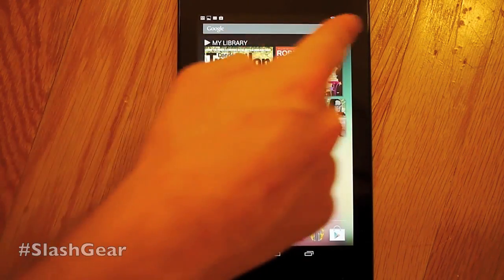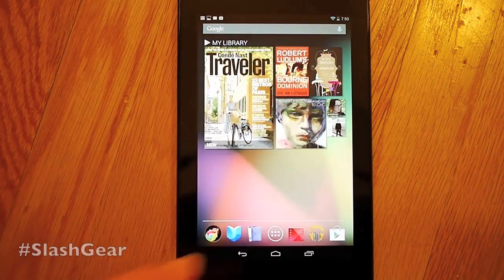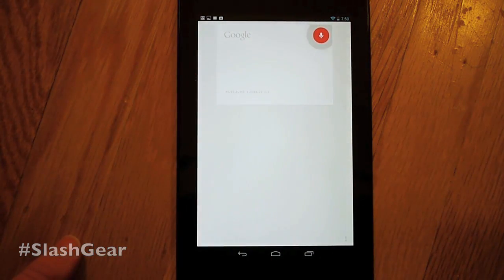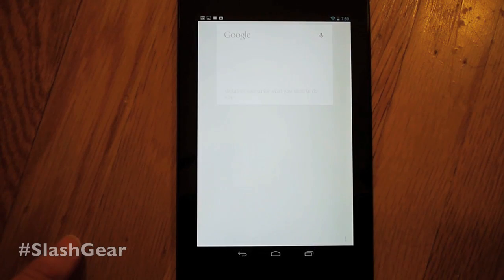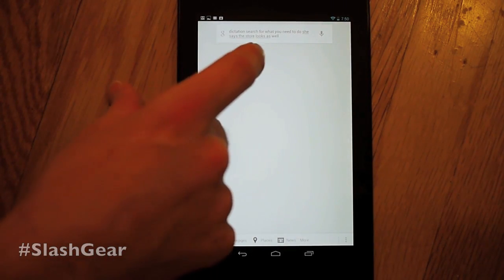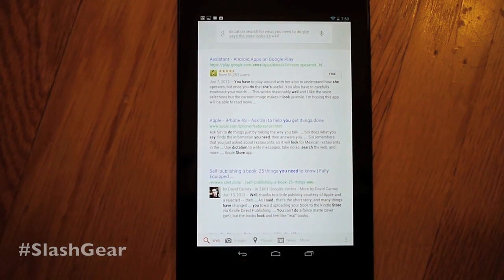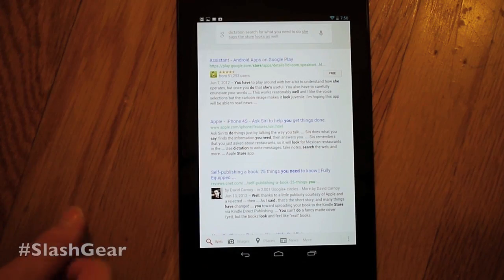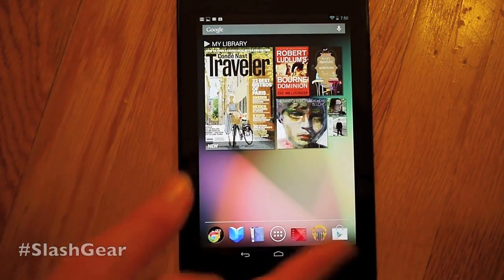Up here you have a Google widget that just allows you to do dictation and search for what you need to do. So you can see a different sort of look there as well. Now we're connected to Wi-Fi here, so that's why we're able to do this. But we can also get dictation without being online, and that's a new feature that's been released this week as well.